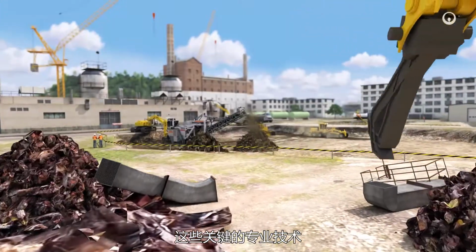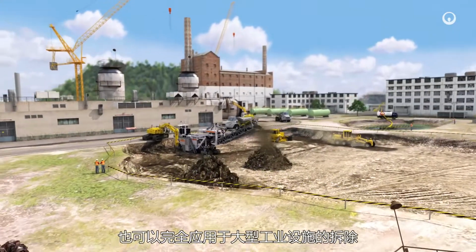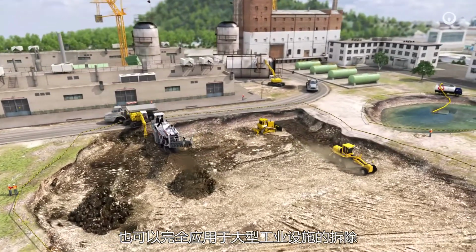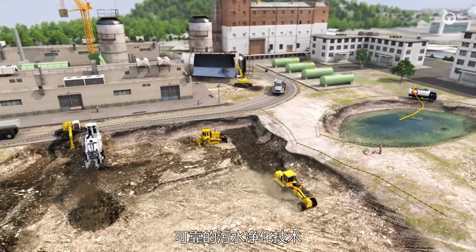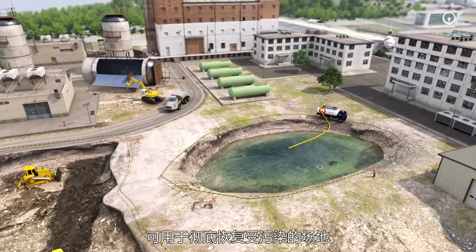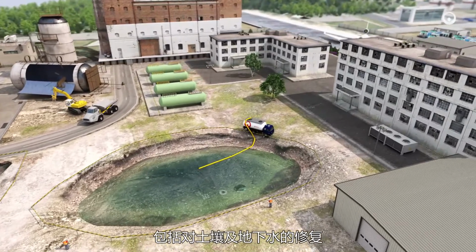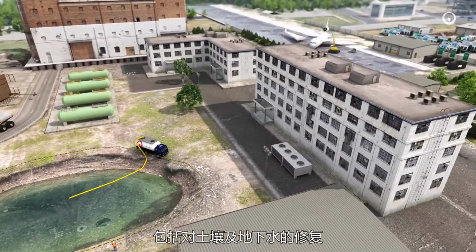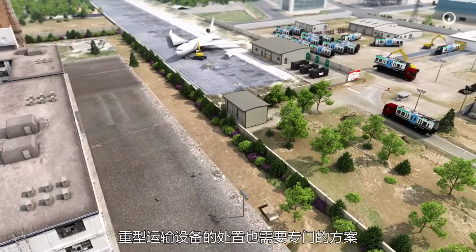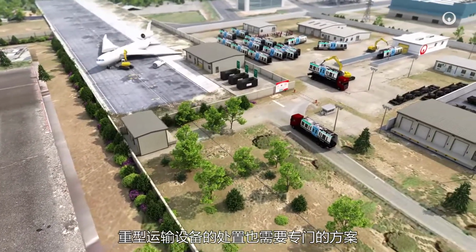This critical environment expertise is applied equally meticulously to the dismantling of large industrial facilities. Proven wastewater decontamination technologies are used to completely rehabilitate polluted sites, including soil and groundwater remediation. Serious tools are also required for the disposal of heavy transportation equipment.